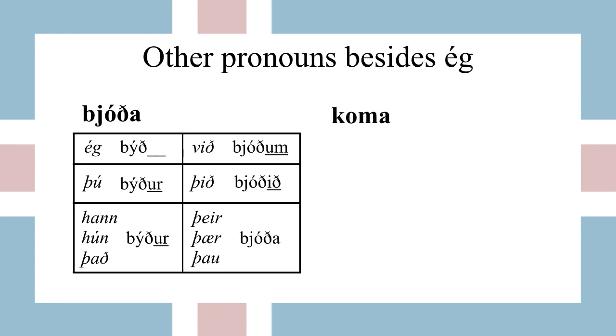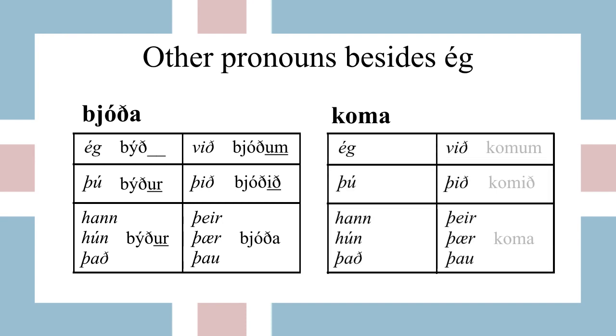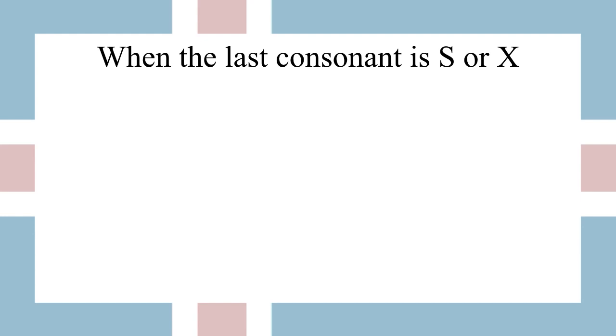The same thing happens here with ad kuoma. The right side is easy to fill out. The left side we have a vowel shift, jeg kem, thu kemur, han hun það kemur. So now I'd like to talk about some of the exceptions to this. We already went over this rule in my last video, but it might be helpful to go over it again.